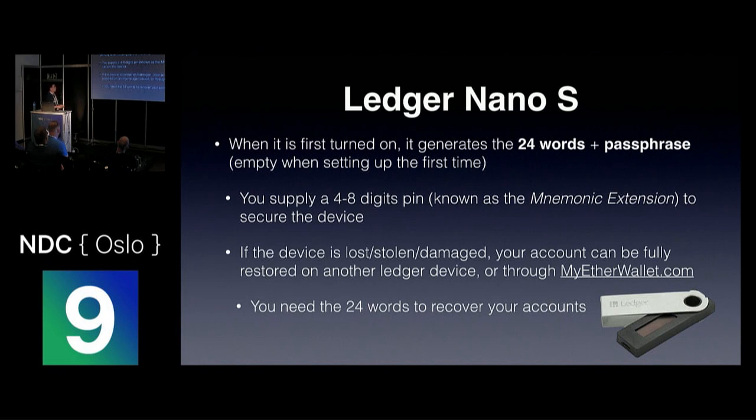When it's first turned on, it generates the 24 words plus the passphrase. Then you supply a 4-to-8 digit PIN, which is known as the mnemonic extension, to secure the device. If your device is lost or stolen, your account can be fully restored using another ledger device, or you can go to this website called myetherwallet.com. Something for you to take note: the easiest, or safest, way to store your cryptocurrencies would be to store them on a hardware wallet. Okay?